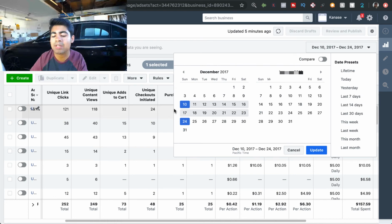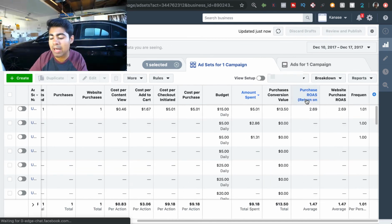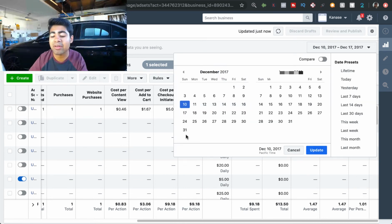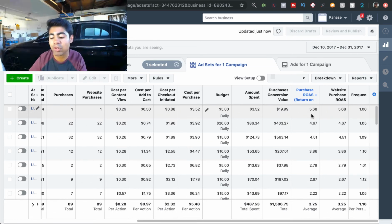And if we go back to our ads manager and look at the ROAS, because we weren't looking at that specifically at the beginning, we can see that this product was actually profitable from the first day. So if we go to ROAS, we can see that the ads that I was testing actually did get me sales, and it was above a 2.69 ROAS. The break-even ROAS for this product was about a 1.9. Let's look at the entire month's data from the 10th to the 31st, and see what the ad test that I was testing actually got me in terms of return on ad spend.